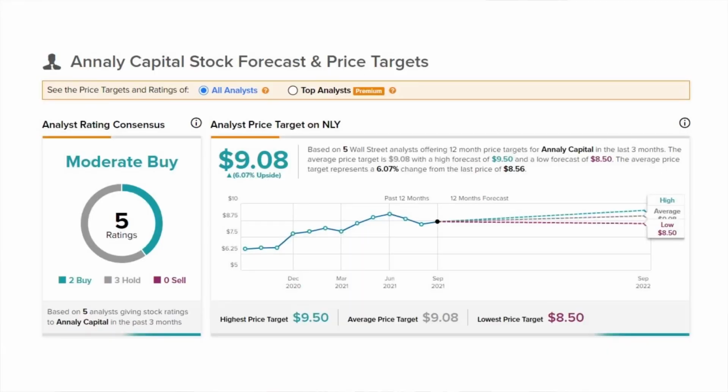Now, if NLY could maintain that 10.3% dividend yield, you could use just the dividend yield alone, no growth at all, and double your money in a 7-year time frame, so even faster than that 2029 timeline we're looking at. And if you're worried about its history or how long it can maintain a roughly 10% dividend yield, check this out. Over the past 2 decades, Annaly has averaged around 10% dividend yield, and it's paid out over $20 billion in dividends since its inception nearly a quarter century ago.